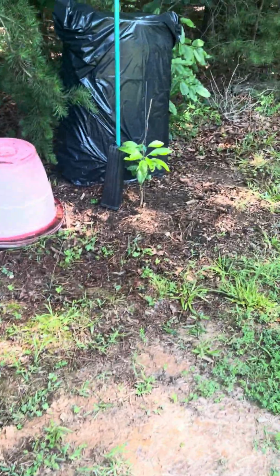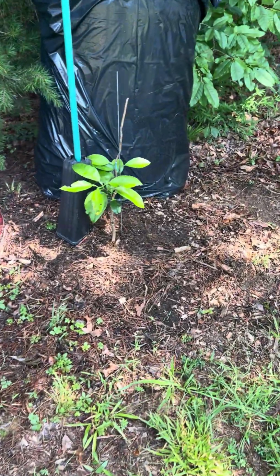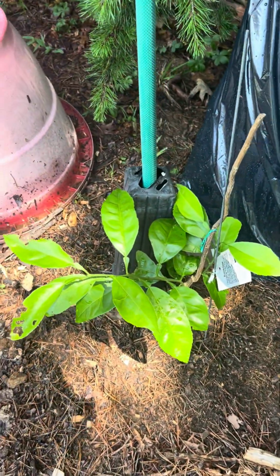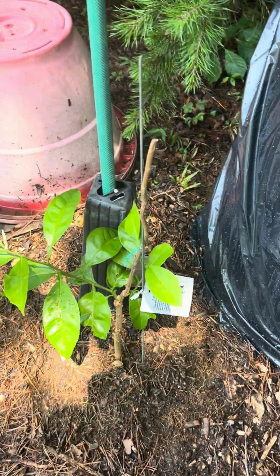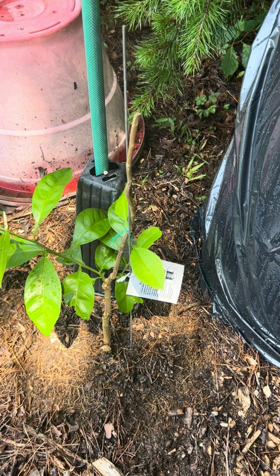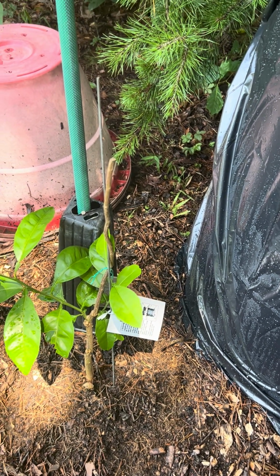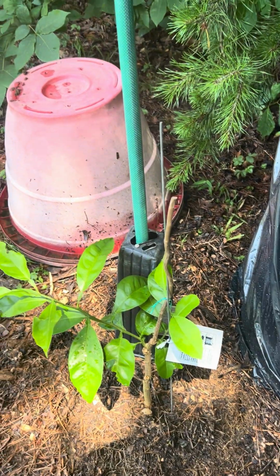And lastly, we have another apiary. And I thought I lost it this winter. I think, did I have this one covered? I might have had this one covered. Yeah, I did have this one covered.